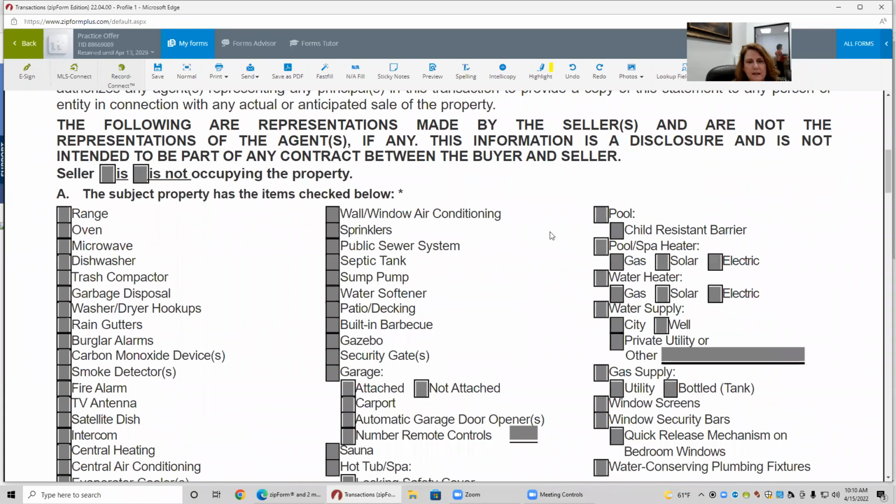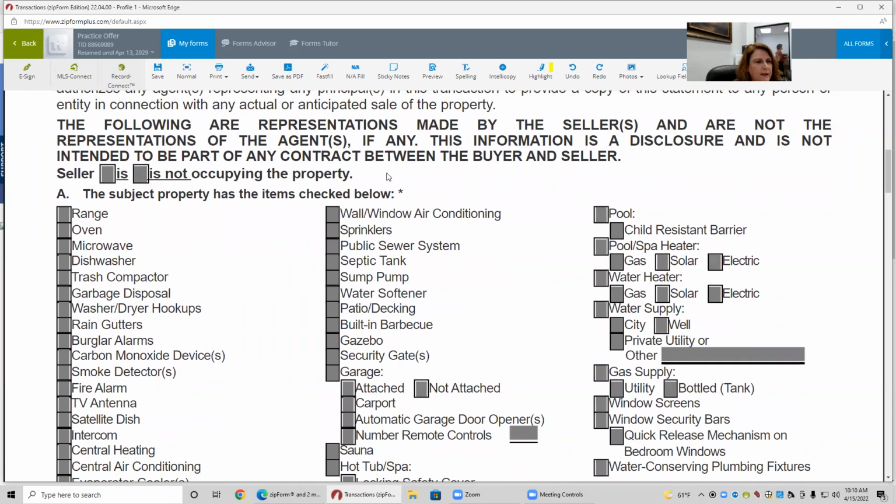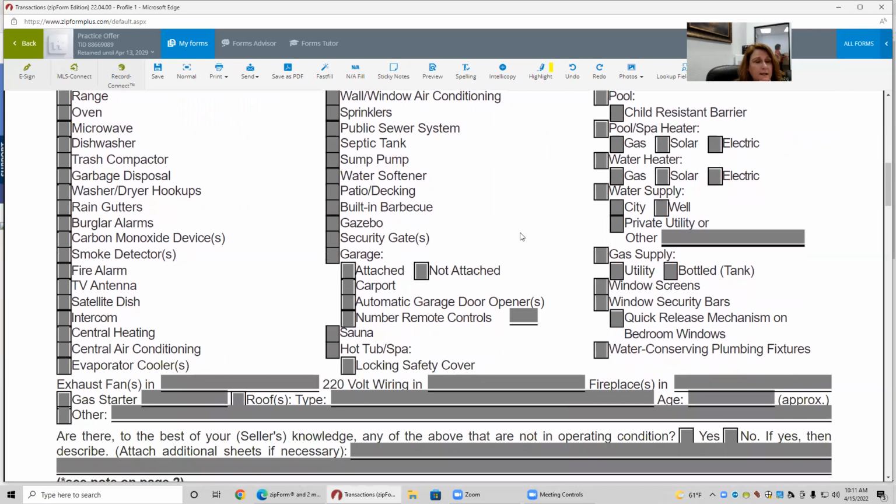Don't just email it, because it can be quite daunting, even as agents. For somebody that doesn't have our background, it would be too much. So if we can't get to our clients personally, which I like to do because you want to go over the form with them, then let's email them a copy and make a phone appointment with them. Right here, seller is or is not occupying the property. Make sure that you click that box. The subject property has the items checked below. Anything that you know is on the property, make sure you're checking it. You have things like a pool, spa, heaters, anything that is on the property, not you, but the seller, they're going to go ahead and check it.